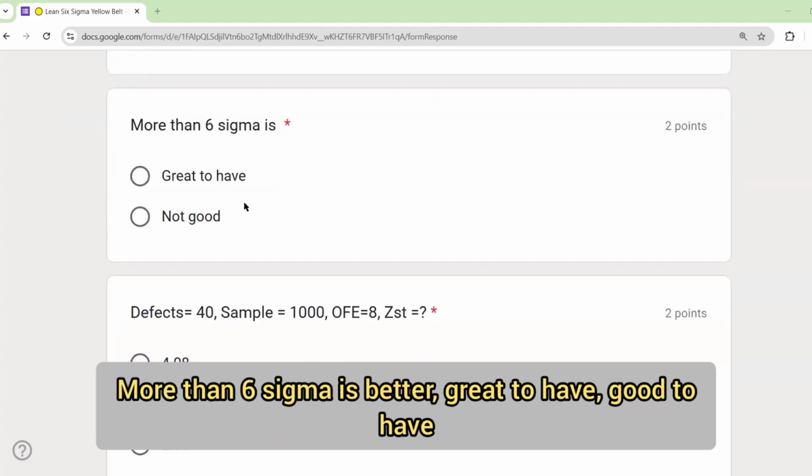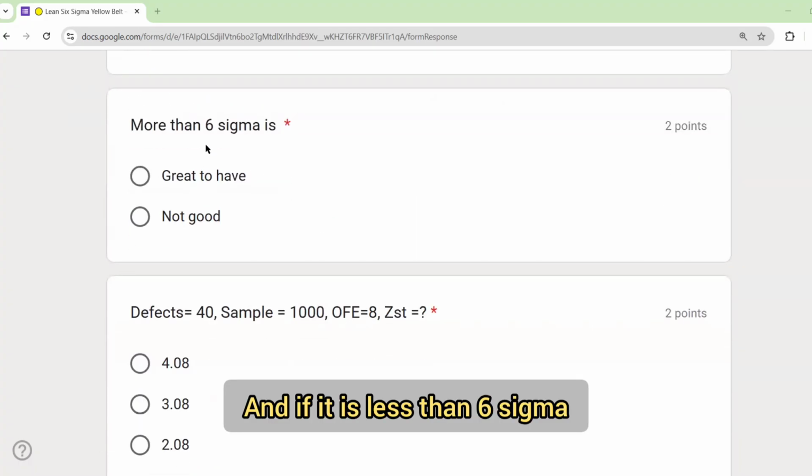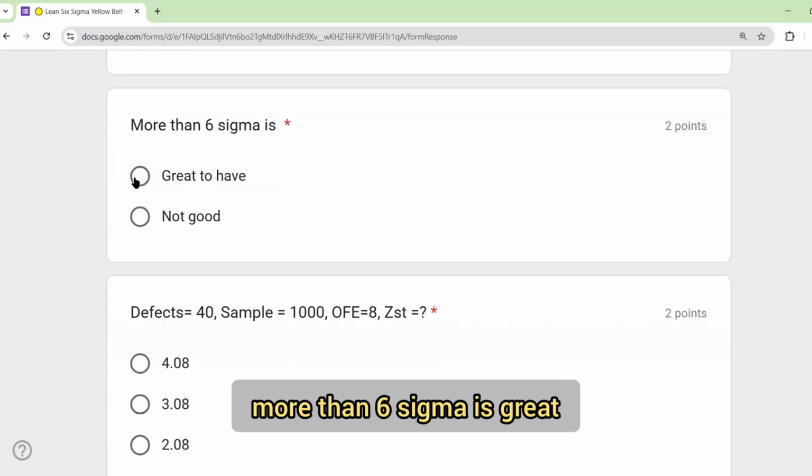So let's go to the next question. More than 6 sigma is better, great to have, good to have, right? And if it is less than 6 sigma, that means error is more. More than 6 sigma is great.